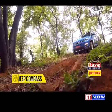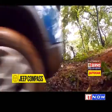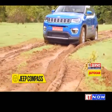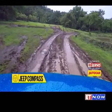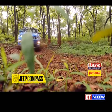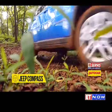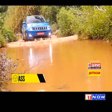Now, here's a fact that people should know, because there's been discussion on ground clearance these days. Though the lowest point on the Compass is actually 208 millimeters off the ground, the figure you will see on paper is probably 153 millimeters. That's because the Indian certification norms have changed and now require a vehicle of this size to have a 400 kilogram load before being measured up. All I can say is, don't go by those numbers. The Compass does just fine.